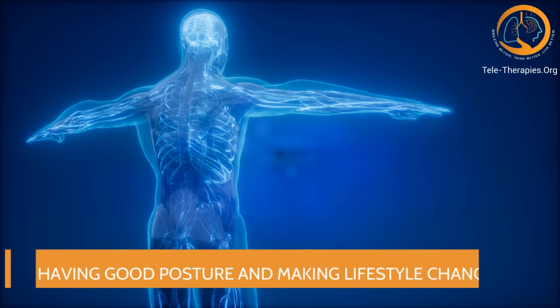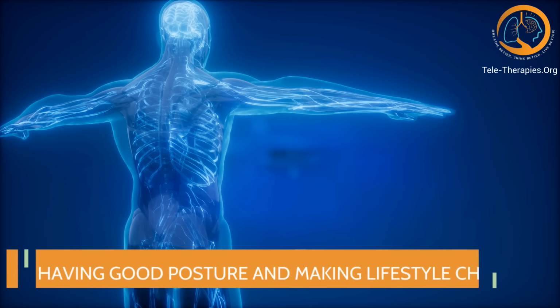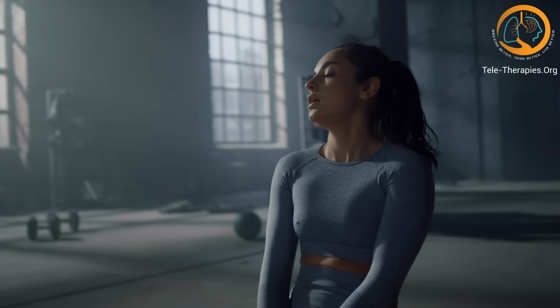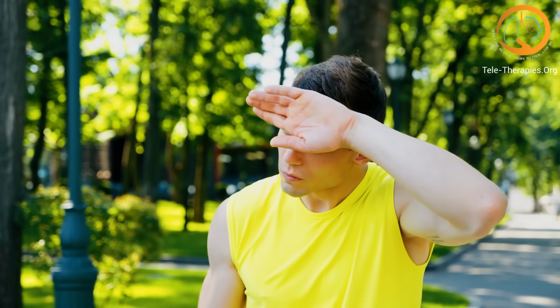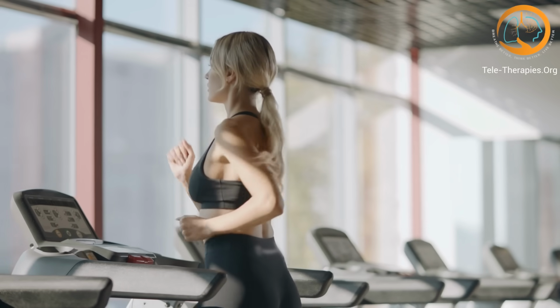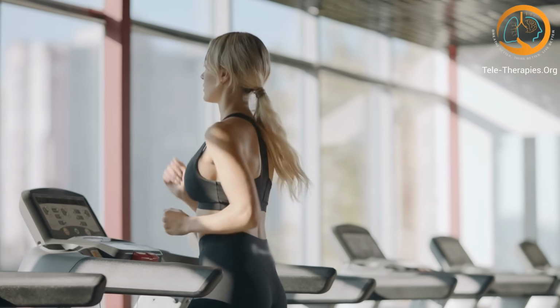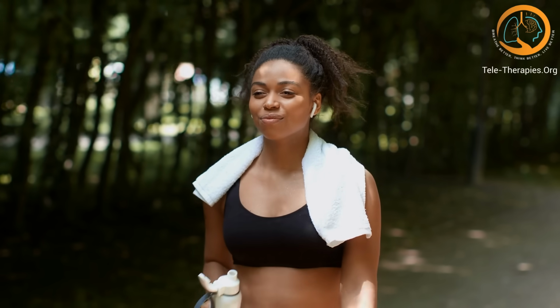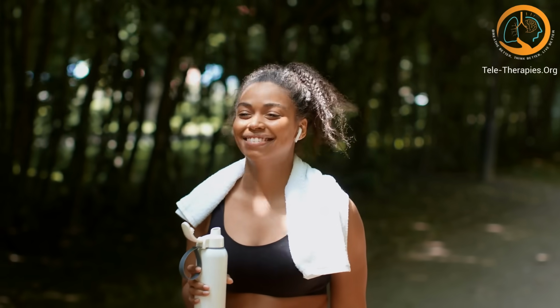Having good posture and making lifestyle changes. If you suffer from a chronic breathing issue or dysfunctional breathing, you may need to make lifestyle changes that promote healthier habits. For example, high-intensity activities can lead to breathlessness, which can be a scary experience. It's important to understand your body and what activities may lead to these symptoms.